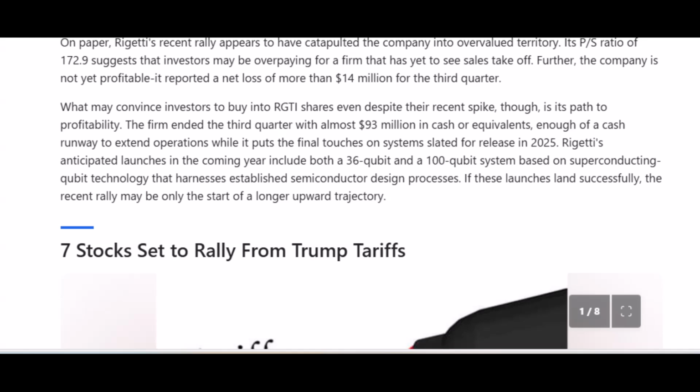So moving on, on paper, Rigetti's recent rally appears to have catapulted the company into overvalued territory. Its P/S ratio of 172.9 suggests that investors may be overpaying for a firm that has not yet seen sales take off. Further, the company is not yet profitable, as it reported a loss of more than $14 million in the third quarter.